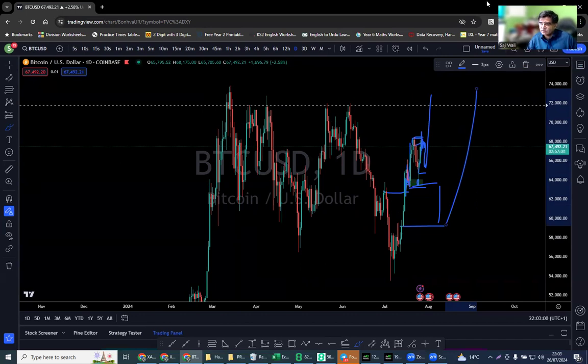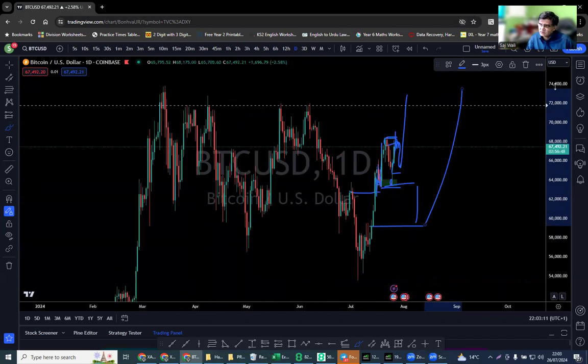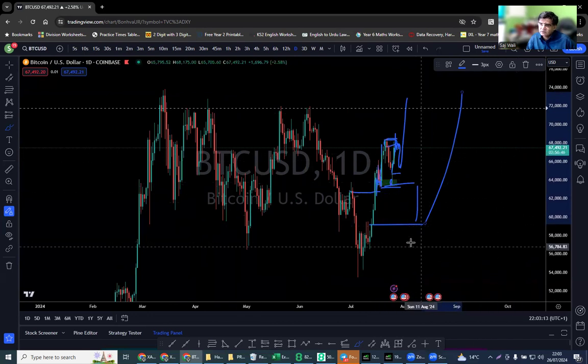It's not only technical analysis, a lot of things are involved, like as I mentioned before, the halving of Bitcoin and the current structure, they are aligning.